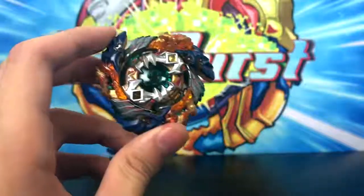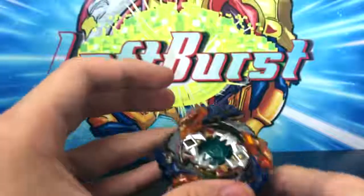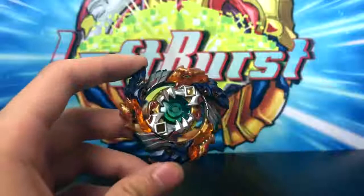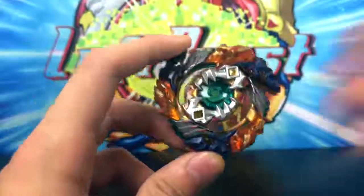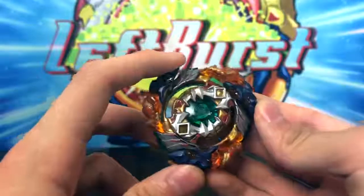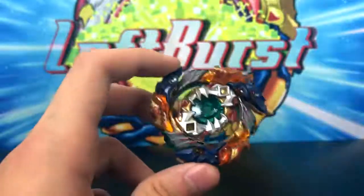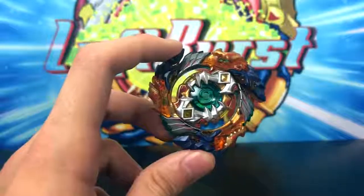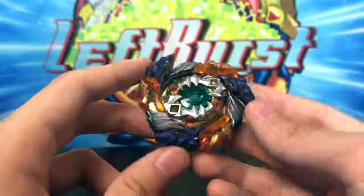Competitiveness. Now, Geist Fafnir, probably not the most competitive Bey out there. I mean, it's decent at spin stealing, but I feel like Drain Fafnir, its predecessor, is just better at everything it does. Drain Fafnir is just way better than Geist Fafnir in my opinion, because it has more stamina, and I feel like Drain Fafnir is just better at spin stealing than Geist Fafnir, basically their main gimmick. But overall, Geist Fafnir just looks so much cooler.